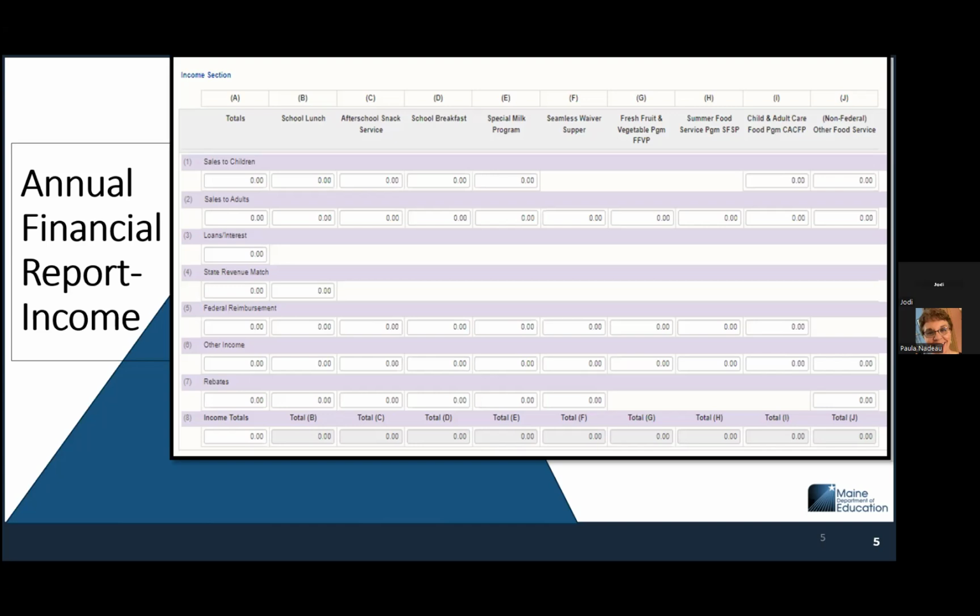Line 5 is federal reimbursement. Report any federal reimbursement received this school year. It is essential that you allocate this income by program as indicated in CNP Web under the Payments tab. Do not include any additional federal or state income received due to any other funding source. This year we had the federal local foods program. You would not put that in there. You would put that in other.